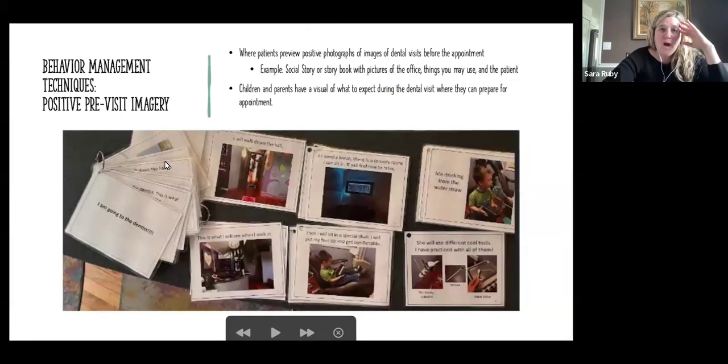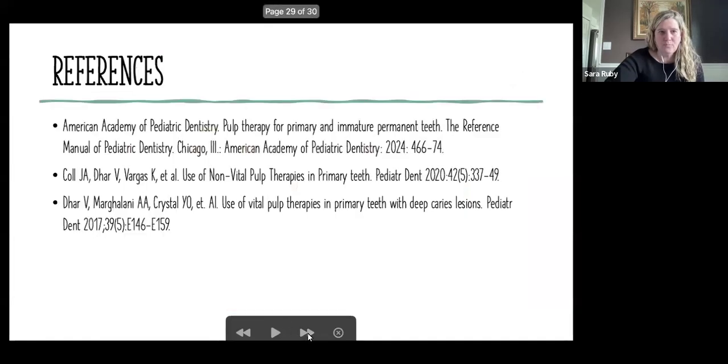And this is my pre-operative imagery of the storybooks we'll do. They show positive radiographs of their dental visits before, and even has their picture in it sometimes, and then other pictures in the office so that they know what to expect when they come back.